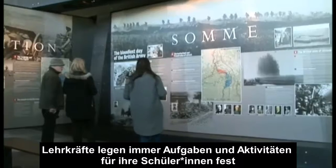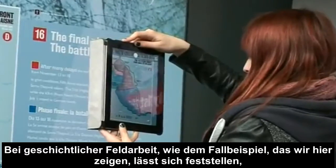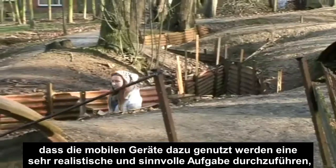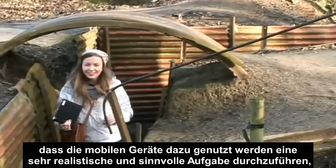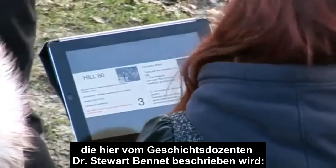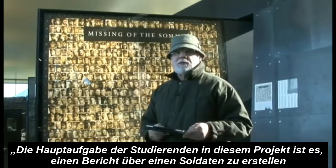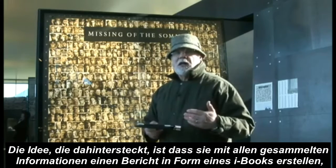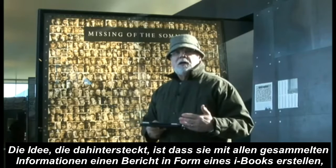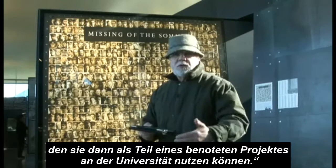Teachers are always setting tasks or activities for their students to undertake. In the history fieldwork visit which we are following in this case study, we can see that the mobile devices are used to undertake a highly realistic and meaningful task, which is described here by their history tutor, Dr. Stuart Bennett. The overriding task for this project is to get students to create a narrative about a soldier. So the whole idea of it is for them to create a narrative using all the information that they collect, to bring it together in the form of an iBook, which they can then use as part of an assessed piece of work that they're doing at the university.